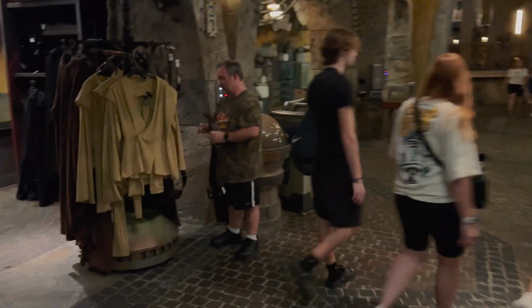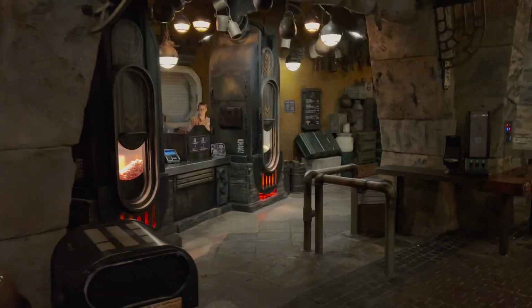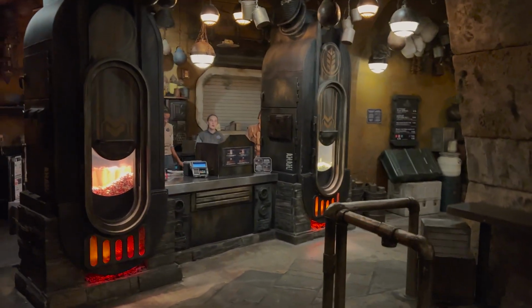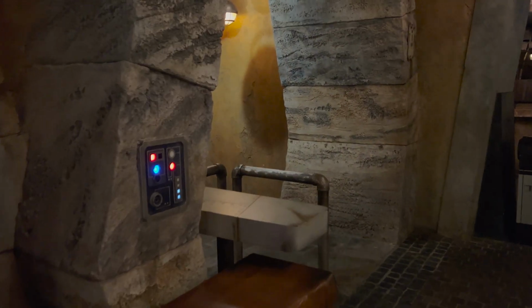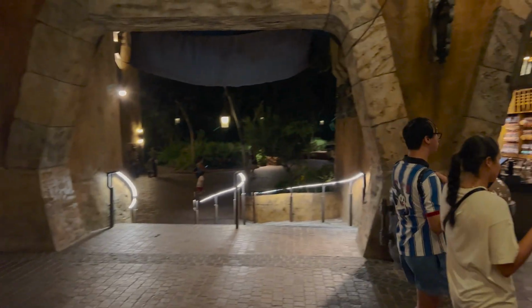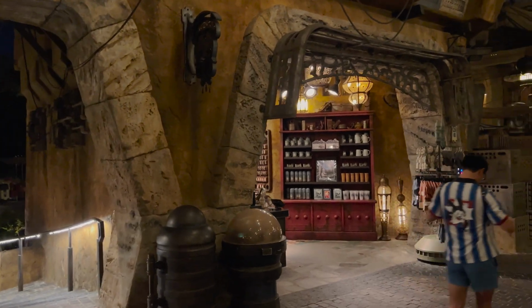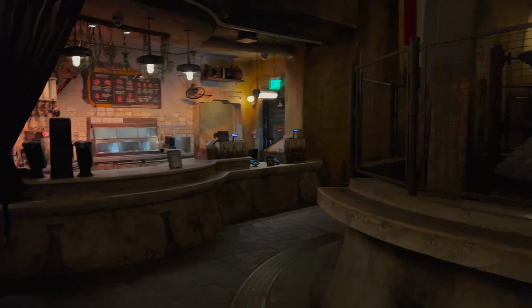Got some gear. You want some gear? Place you can get some popcorn, some drinks. It says they've got, oh. And then over here, another little shop you can go into. Looks like it's closed.